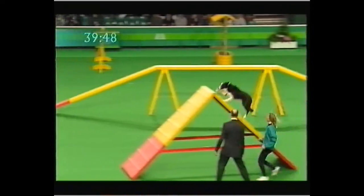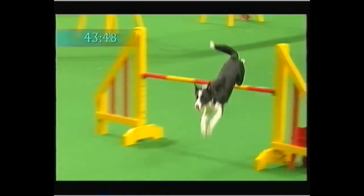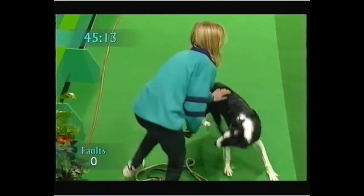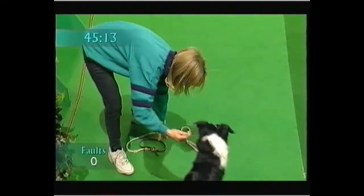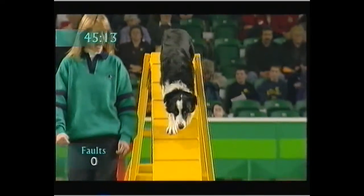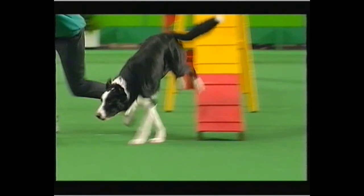Back. Walk on. Stay. The dog's going to be seen in Rolf's Amazing Animals, a new series which is going to be seen in May, but we're seeing it first here, 45.13, a perfect round. Good lad. Just look at this control here, just slowing the dog down, keeping it calm and then urging it on. Go now, yes.